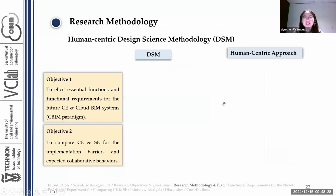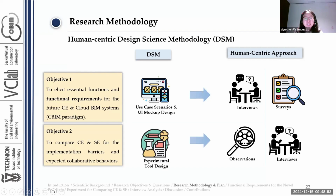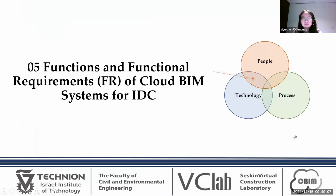Now let's see how these methods achieve these objectives. For objective 1, to elicit essential functions and functional requirements, we design the use case scenarios and UI mockups and demonstrate them in the interview to gain feedback. In addition to interviews, we also conduct a survey for evaluation in this part of the research. And for objective 2, we design the experiment tool for the later experiments, and they are for the observations. And then later we also conduct interviews for reflection on these experiments.